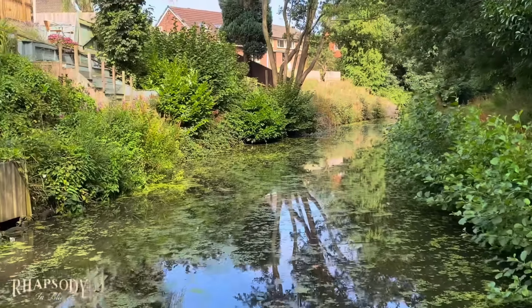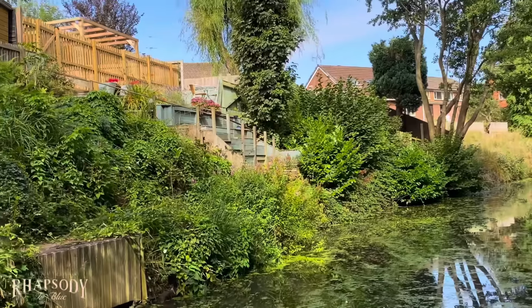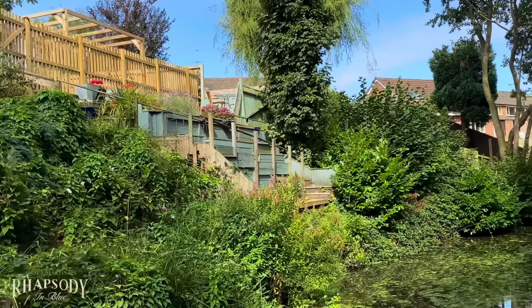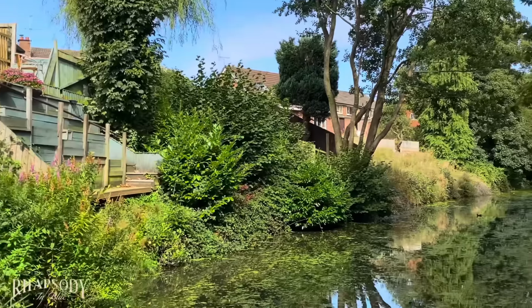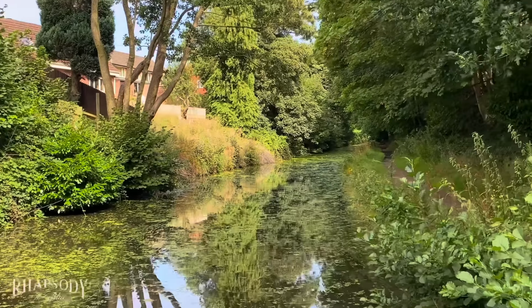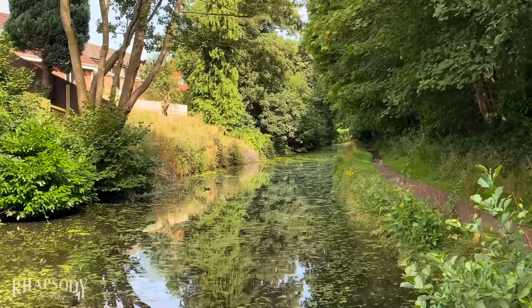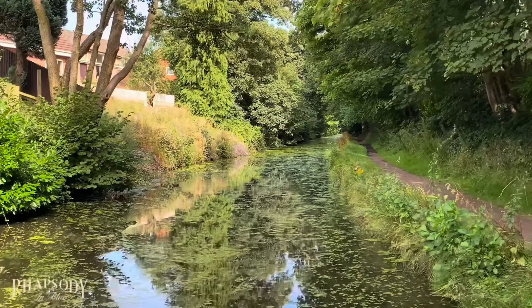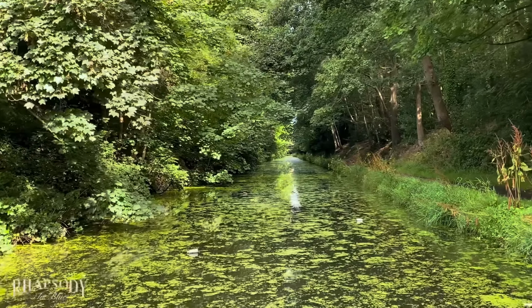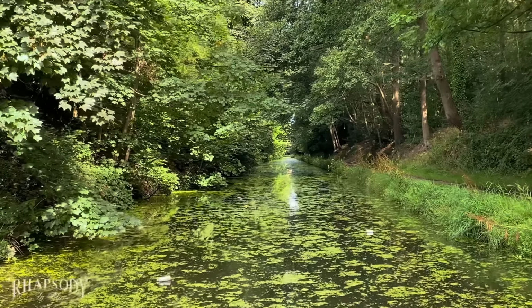Some beautiful gardens, look, overlooking the canal. How lovely is that? Look at this. I know it's algae, but doesn't it make it look pretty? Keep it nice and slow. That'll be McDonald's for lunch then.